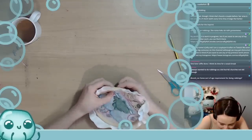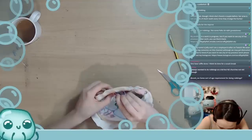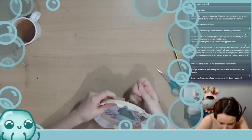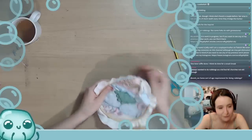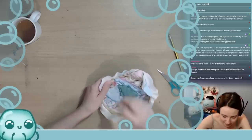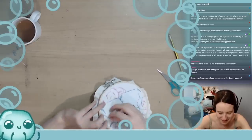Okay. And hold these bits in a little bit too. Sorry, I wouldn't normally do that, it just looked a little odd. So, fixed it a little bit. There we go. And keep going. Oh, there's a bit of glue there. See, that's so much harder to stitch through.